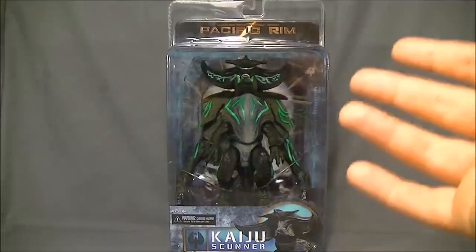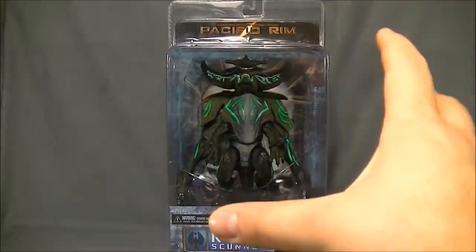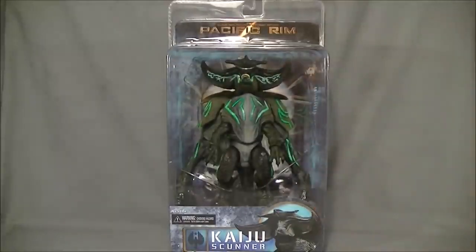For the packaging, it's pretty much the exact same we've gotten with all the other Pacific Rim figures for these scales, which are the deluxe larger figures. I'm really glad that NECA decided to upscale those, because the original Knifehead didn't really work well with all the other figures, and I'm glad that they ended up going back and retooling them anyways.